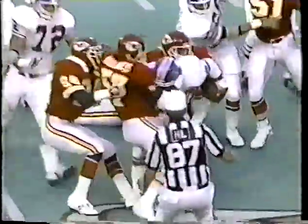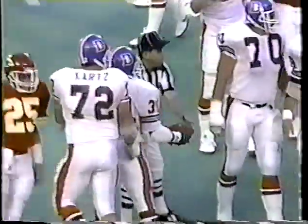Nathan Poole gets the first down and plenty more as he drives the ball down to the 38-yard line. Bruce Holmes threw him back.